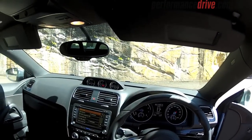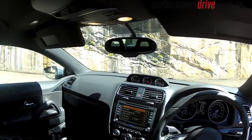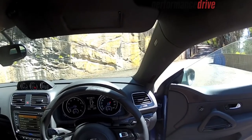So like the Golf R, it's got a really bassy, sporty note. You're not going to be confused that this is just a normal Golf. It's a definite sports car note.